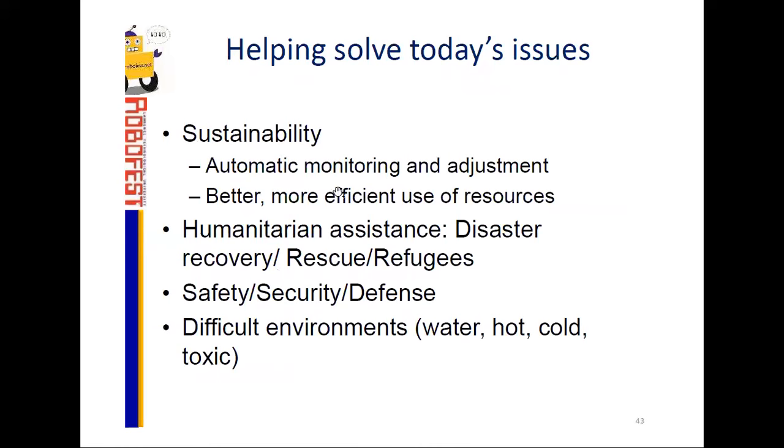Yeah, so to expound on some of today's issues, there are sustainability issues, and robotics or automation can be used to automatically monitor and adjust processes that help the environment and sustain resources. It also enables better, more efficient use of resources. Humanitarian assistance: there are lots of things in the news. There are lots of disasters, floods, and automation and robotics can be used for recovery, rescue, and perhaps help for refugees.